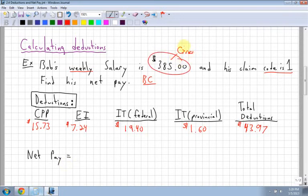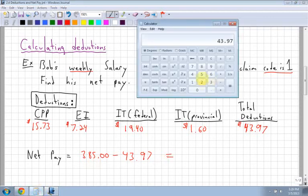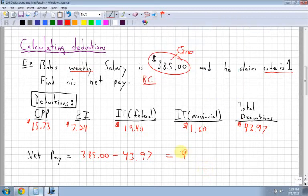$43.97. And his net pay is going to be his gross, which is right here. This is gross pay, which means more. And it's going to be $385 minus my deductions, which are $43.97. Notice he doesn't pay any union dues or anything like that, no parking fees. So we just take his gross pay. There's no more deductions. That's his taxable income. That's a good thing to check too before you start looking at your taxes. So I'm going to subtract this stuff off. 385 minus $43.97 leaves me with $341.03. And that is his take home or his net pay, whatever he gets to take home.